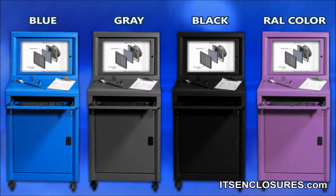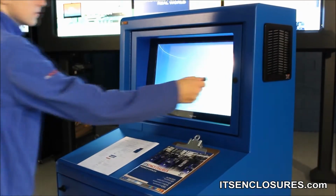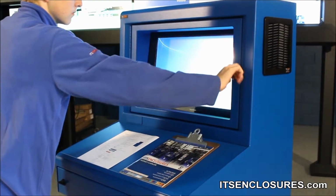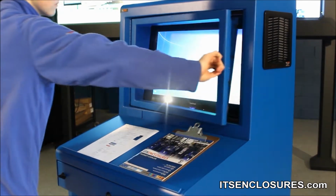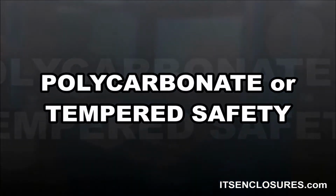It is available in blue, gray, black, or any custom RAL color. The oversized window allows for a 16:9 widescreen monitor up to 24 inches. Window options include polycarbonate or tempered safety glass.